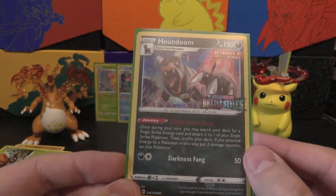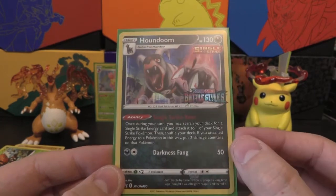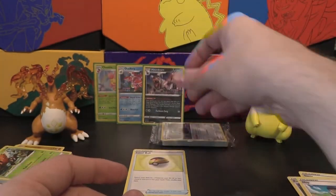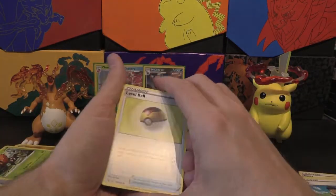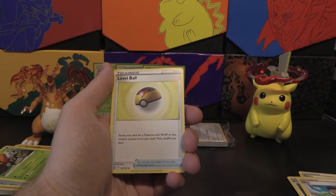You're not going to be playing it for Darkness Fang. Again, I think a lot of these pre-release promos are very much ability orientated. But yeah, love this card. I think that's going to be really, really cool. Although I do prefer Octillery, it's a water type. But I do like that Houndoom. I think that's really, really cool.